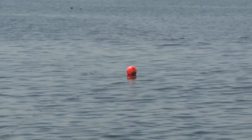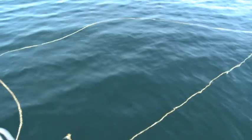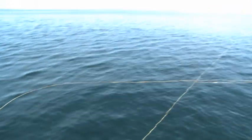So I saw that buoy, give it loads of space, but look at all this rope. Unless I've just dragged all this up off the bottom, actually. But it's a floating line, look at it. Yeah. It's not a sinking line.